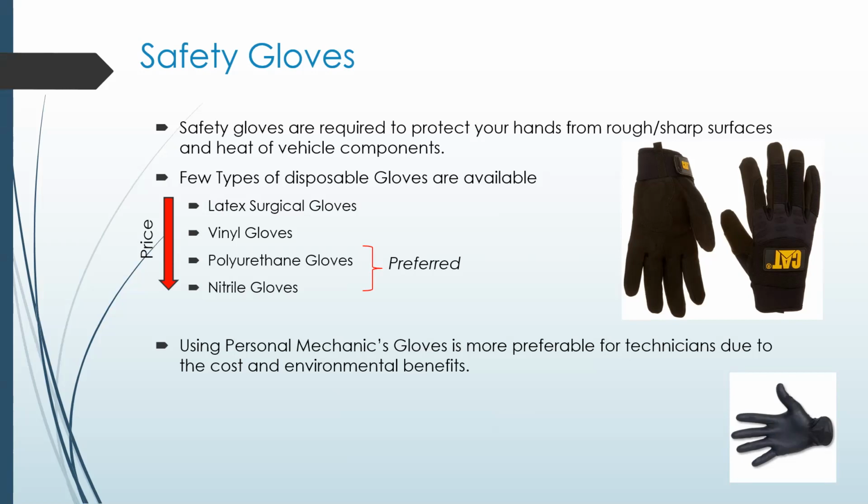One is these permanent gloves that you can use, wash and use again. They are very good, and they are very expensive. In addition to that, you can buy disposable gloves, which are cheap, but in the long term they are also not that cheap. So we have latex gloves, vinyl gloves, polyurethane gloves, and nitrile gloves.